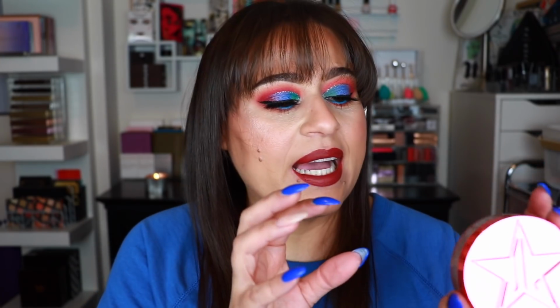I'm impressed with how much I like the setting powder. I think I actually like the setting powder more than the concealer just because it's so finely milled. I like the color of it, and I just like that you need a very light layer to set your foundation, to set your concealer, and it doesn't look dry, even though I believe that this is supposed to be a mattifying product. Well, it doesn't actually say mattifying, but I felt that it was mattifying.